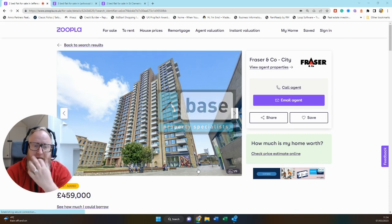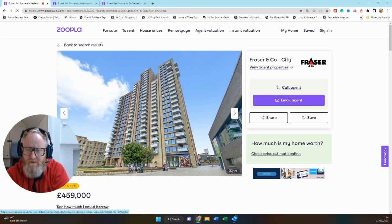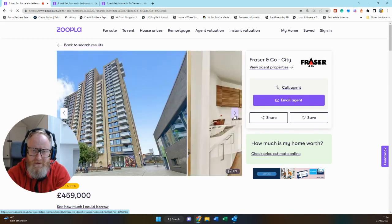So in our first category, up to 500,000, this two-bed with Fraser & Co. in Bromley-by-Bow caught my eye. It's just come to the market at 459, a really good, attractive price for a two-bed, two-bath. I'm not sure exactly what floor from the photos. It looks to be probably fifth, sixth floor, maybe higher.